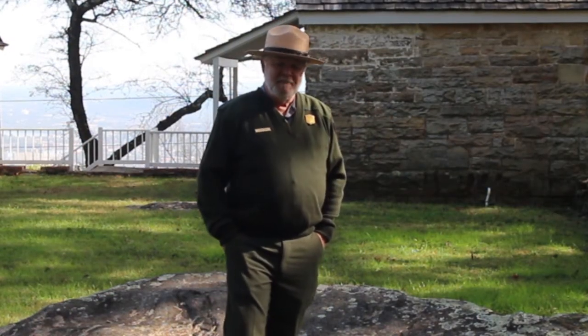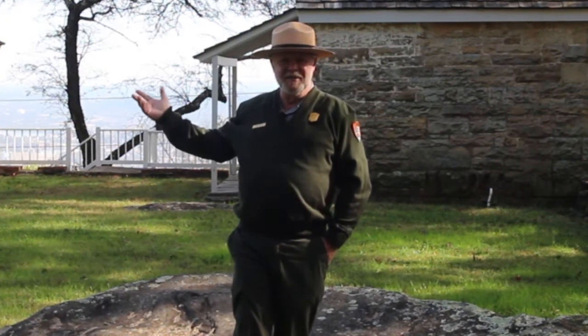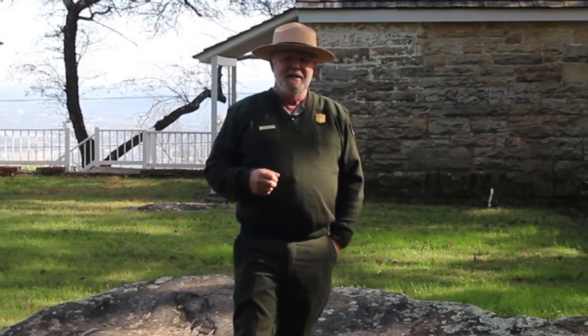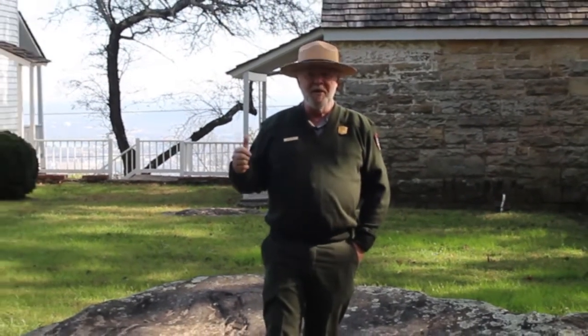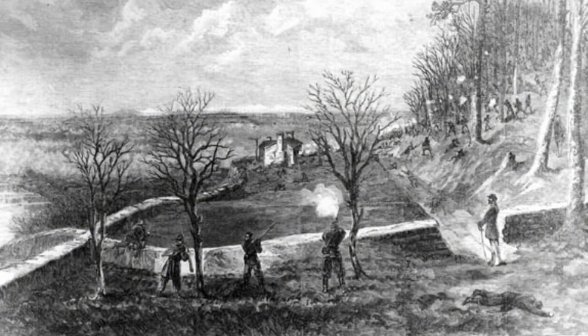Now, if you look at the house here, just bear in mind, this is not the original house. The original house was a one story that you can see here in this sketch that Theodore Davis did, one of the Civil War artists. He is out here on the western part of the yard, looking back this way. You'll see a Union soldier firing toward the house. Then you also see the Confederates retreating away from the house.